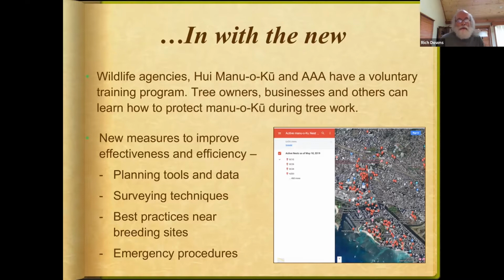So we provide tools to help them know where the trees are that the terns are nesting in. We train them in the techniques for surveying, checking out a tree to identify if there's breeding activity going on in the tree. And we've come up with some best practices to help them know how to do the work that they need to do when there's active breeding activity going on in the trees. And despite all of our best efforts and best intentions, occasionally an emergency does crop up. Something happens. A chick gets knocked out of the tree while work is being done. What to do then? We provide guidance on how to respond to that.